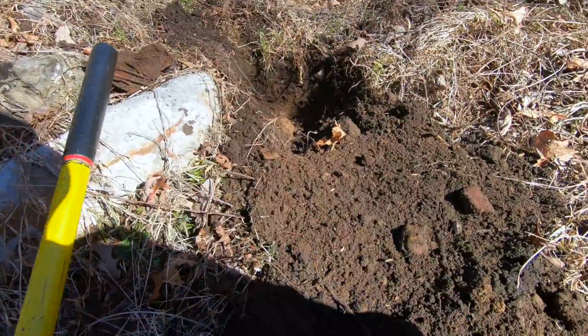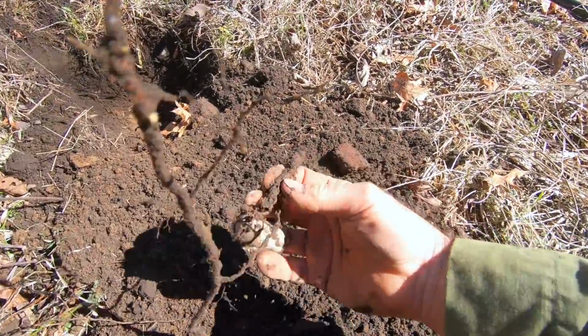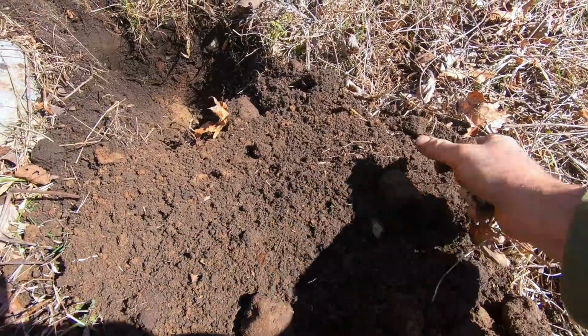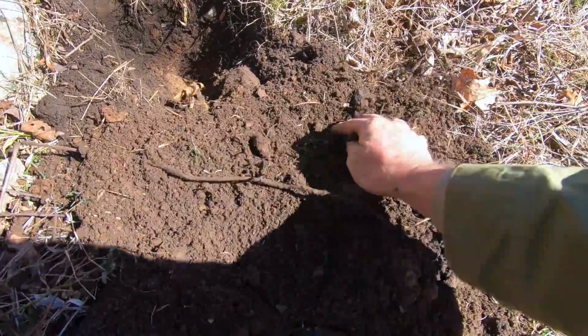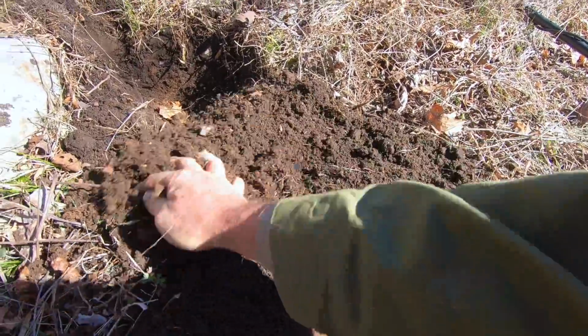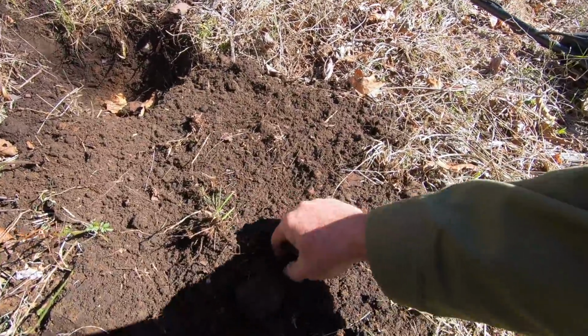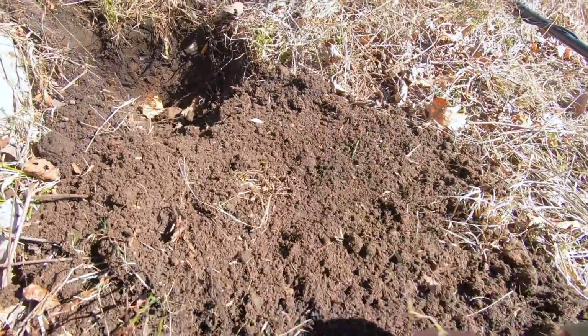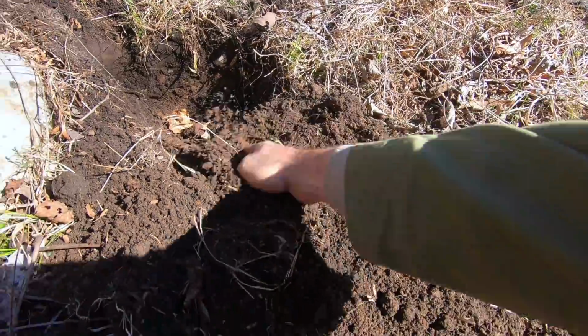So I'm still in the same hole. I just wanted to show you a few things. I just dug out a little bit more. See what's in there. Square nails. That's a square nail. A round nail. This place is just littered, or they say in Kanakistan, polluted with iron. Look at all the iron in here. It's gonna be fun, man. It's gonna be awesome.